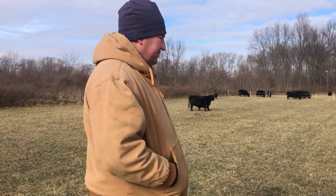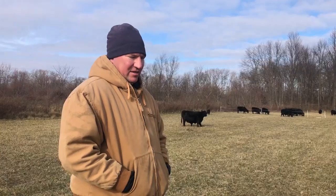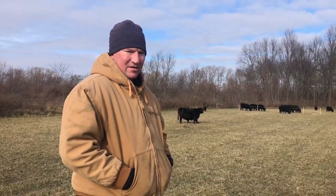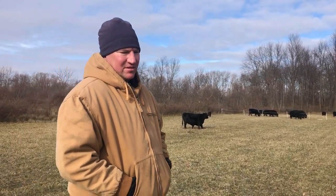Out here letting them graze in the hayfield, taking advantage of the unseasonably warm weather. So tomorrow we're forecasted for rain. The temperature's supposed to be like 54, I think, is the high, and then towards nighttime the temperature's supposed to start dropping and the rain's going to transition into snow.